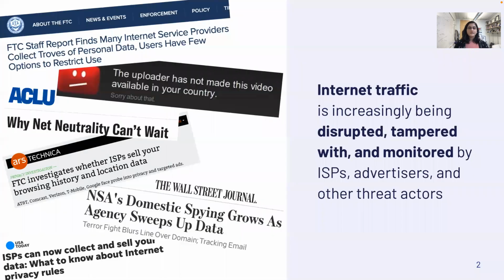Over the past decade, the fame and demand for commercial VPNs has been steadily increasing. What was once developed as an enterprise security tool has now found its way into a regular internet user's toolbox. This could be in part due to the numerous reports and news articles we see every day about internet traffic being tampered with and monitored by various threat actors.